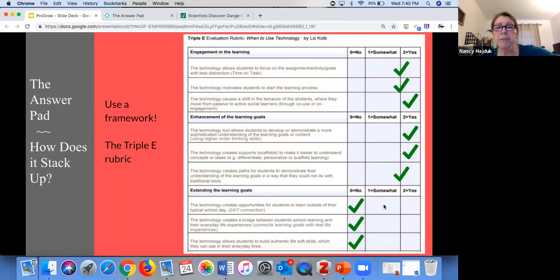Okay, and using the EEE framework, as you can see, now this is with effective teaching strategies, not on its own, then it really scores well with engagement and enhancement, not well with extending the learning goals. And that's not to say that it can't, but you would really have to dive in and come up with some strategies for extending it that way.